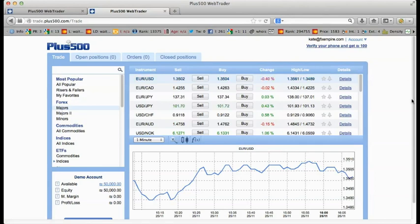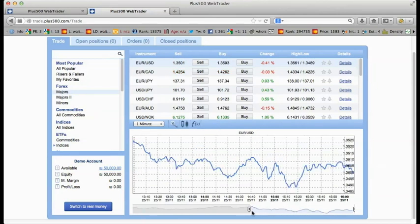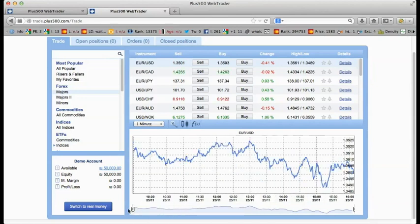But first of all, just have a look at this chart just below here. It's a very clear chart to see. And you can see through here, this is the trend line taking you through, and you can even extend this through here, which also extends the chart itself. And you can take this chart all the way back through to the 25th, 10 a.m. So that's a really good time frame there.